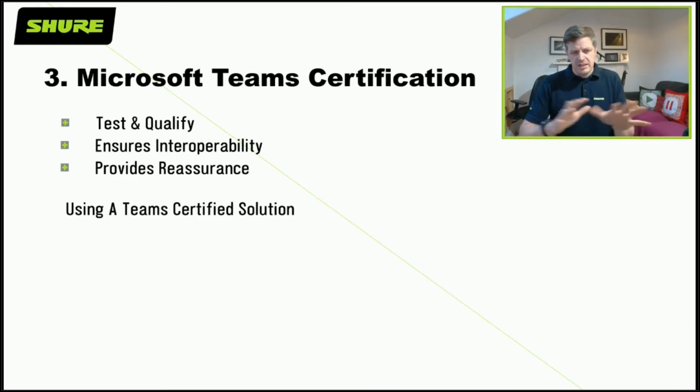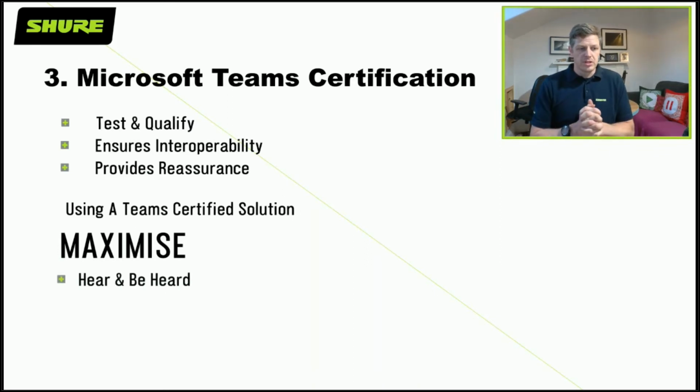So there's kind of three main categories or three main headers that I've come up with here, that when you're using a Microsoft Teams certified solution, what we're ultimately looking to do is maximize the end user experience, make it as slick or as smooth as it possibly can be. From Shure's standpoint, we're involved with the audio, obviously, so we're looking to reinforce and make sure that everyone is heard, and crucially, the people at the other end can hear those people, and vice versa.